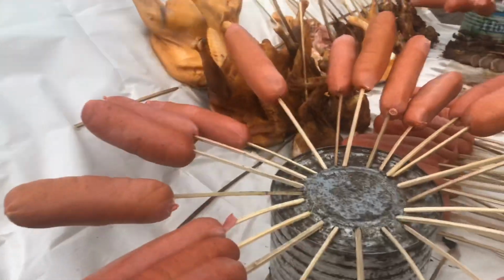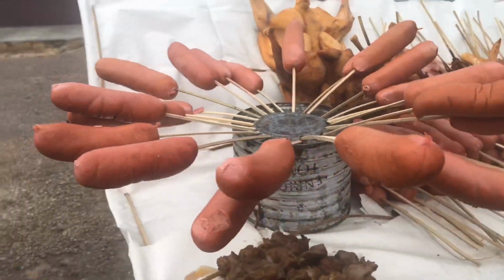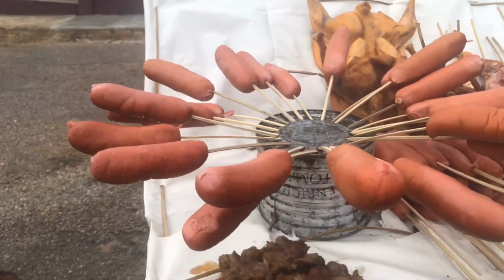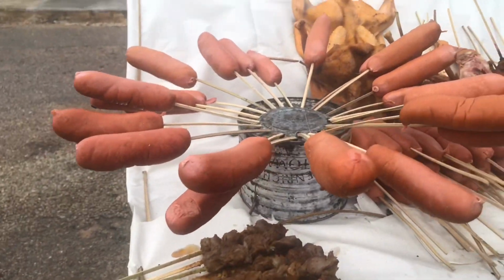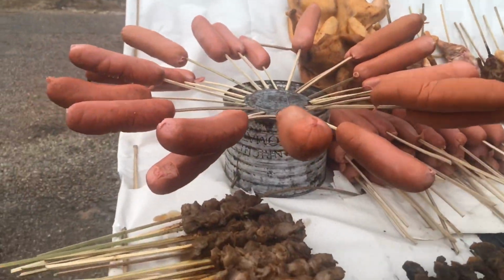So it's been arranged in a circular manner, in a circular order. Very nice. Wow. If it is a human being, I'll say it is very athletic.